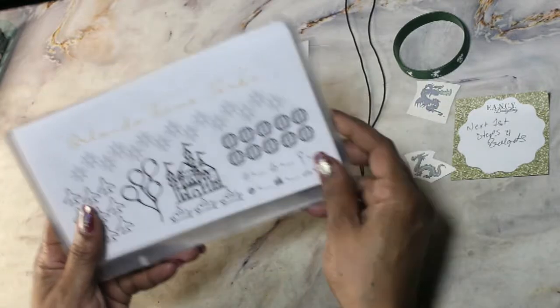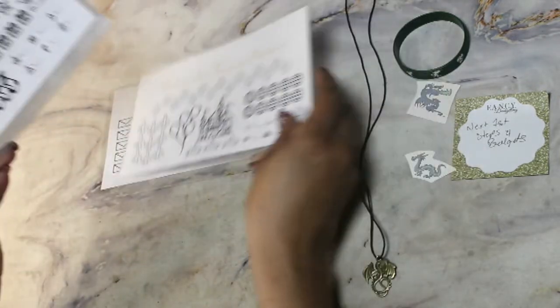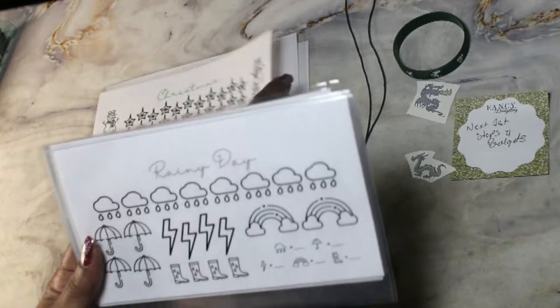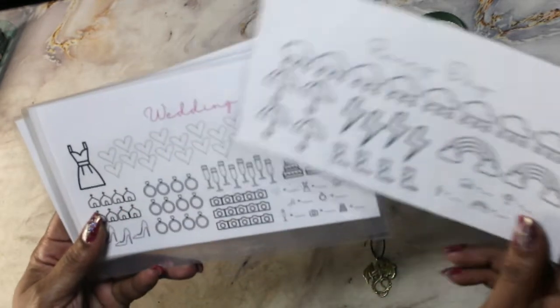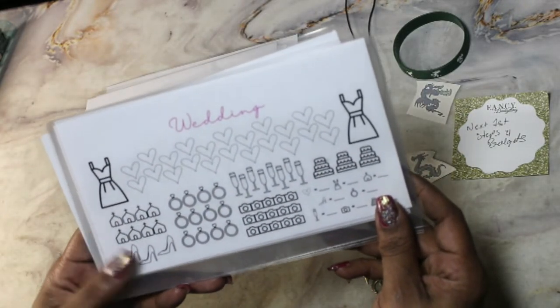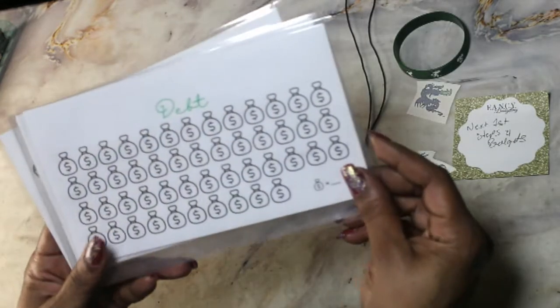We have an Orlando theme park challenge. A Christmas challenge. Rainy day, never have enough of that. Wedding. I'll probably never get married, but the kids and I are attending someone else's. Debt.